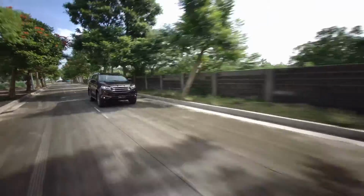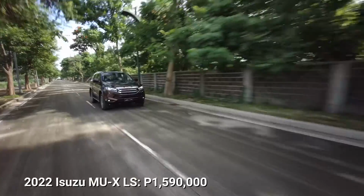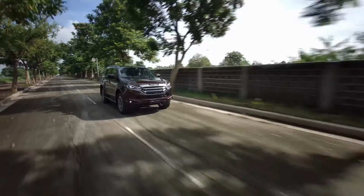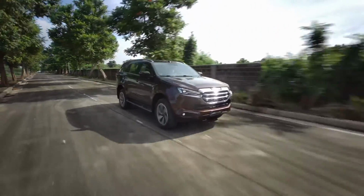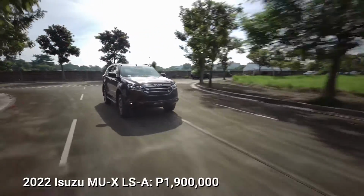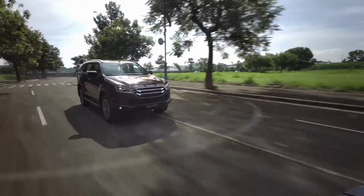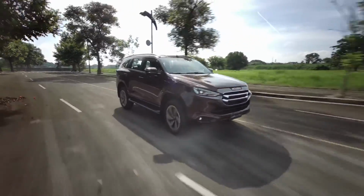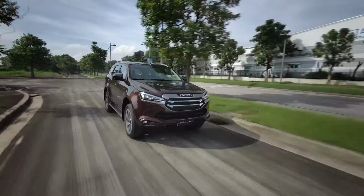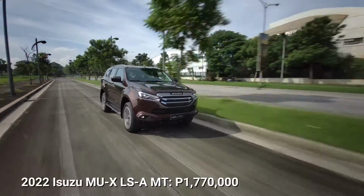Pricing for the all-new 2022 Isuzu MU-X starts at 1,590,000 pesos for the entry-level LS trim with a 6-speed automatic and that highly capable 1.9-liter RZ40 engine, providing amazing value. Now for 1.9 million, you can also get the LSA trim with additional convenience features like automatic climate control, that multi-info display on the gauges, as well as upgraded 18-inch wheels and roof rails that can hold up to 100 kilograms. There's a manual transmission option which you can get for less at 1.77 million.